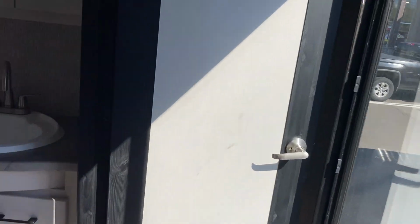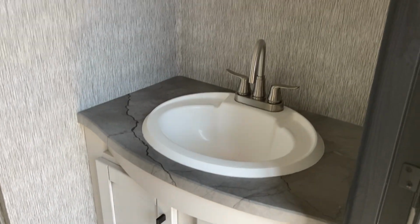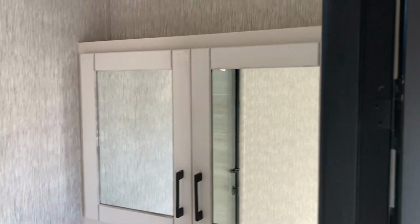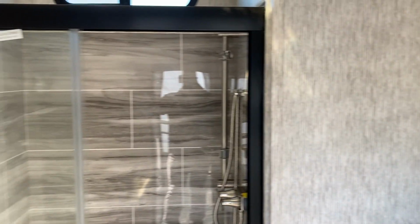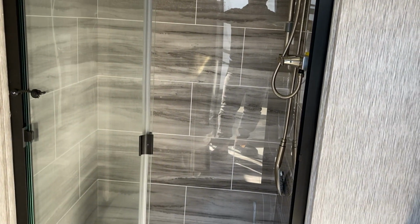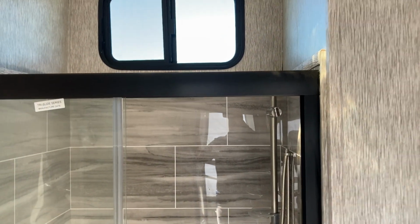Coming into the front of the trailer now, there's your washroom. Nice granite look countertops. Good size sink. Medicine cabinet above. Triple slide glass shower doors. That nice marble look shower enclosure. Got a window there to brighten things up in here. And a porcelain foot flush toilet. All kinds of floor space as well.